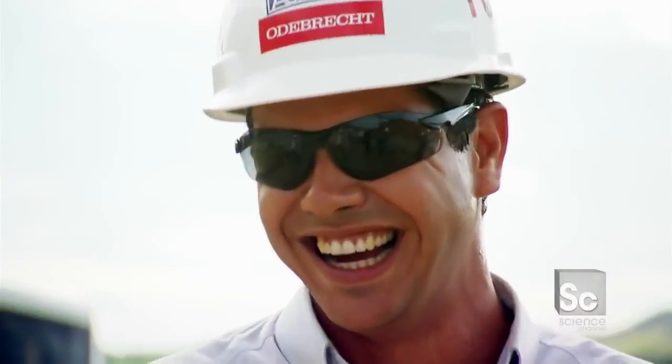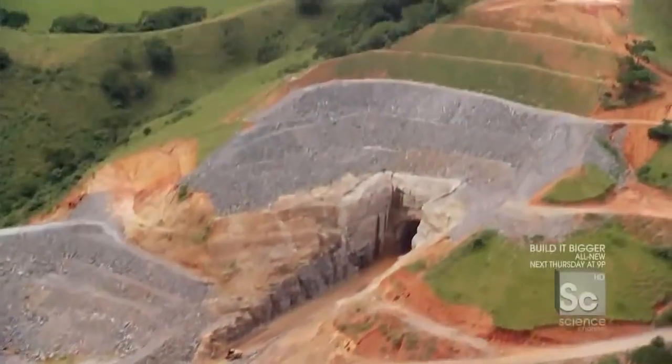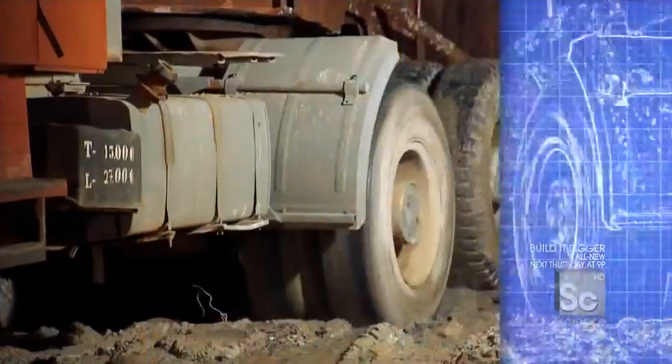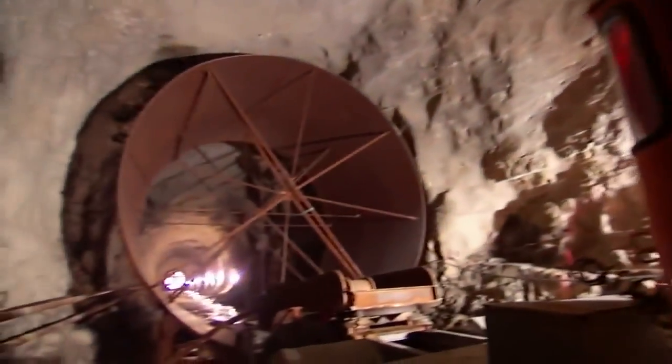So the blast might have gone off a bit early, but the delays created the expected chain reaction of controlled explosions, putting them 30 feet closer to redirecting the river. Coming up. What happens when one of the largest tunnel pieces in the world doesn't fit? I think we're stuck.